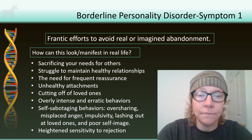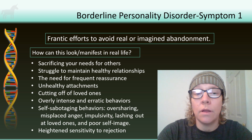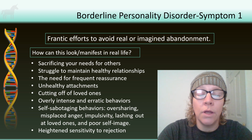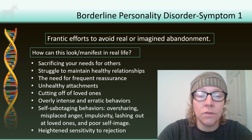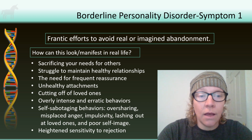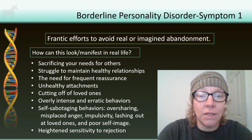Sacrificing your needs for others. Struggling to maintain healthy relationships. And that can come in the form of the need for frequent reassurance from a loved one, forming unhealthy attachments with people who might not be necessarily good for you, the cutting off of loved ones at the drop of a hat or at the perceived slight. It can result in overly intense and erratic behaviors in order to avoid abandonment. Self-sabotaging behaviors such as oversharing, misplaced anger, impulsivity, lashing out at loved ones, and a poor self-image are included in this imagined abandonment.